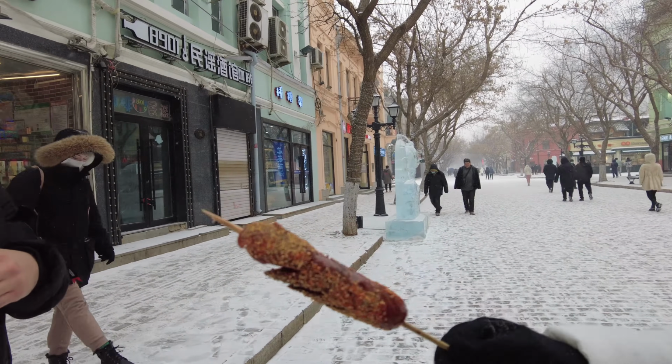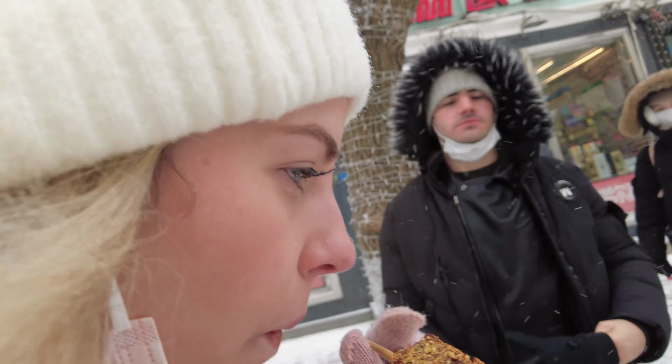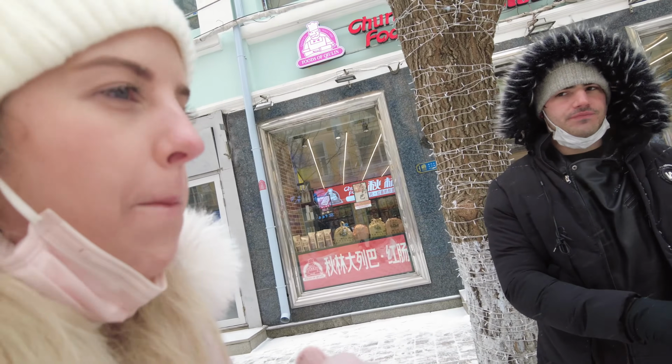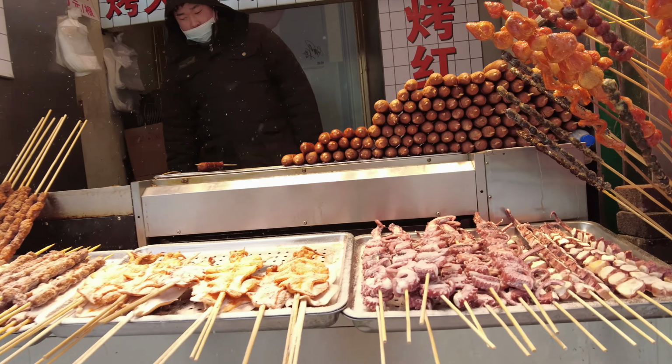Okay. Aim for the yellowy. That'll be the spice you kind of like. Is it? Yeah, I like it. Harbin food. Yum!